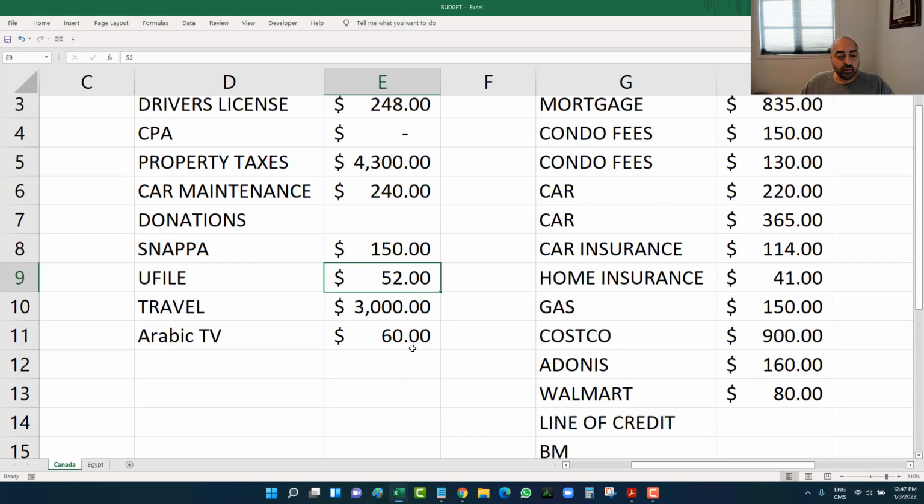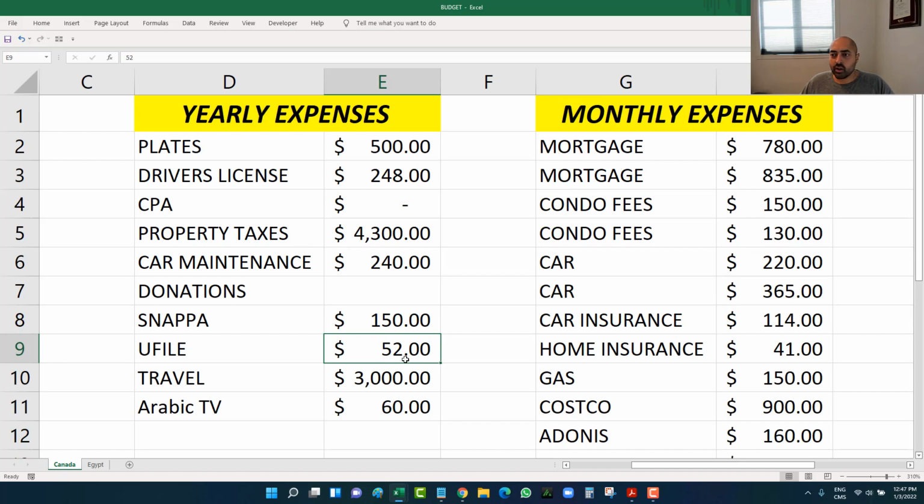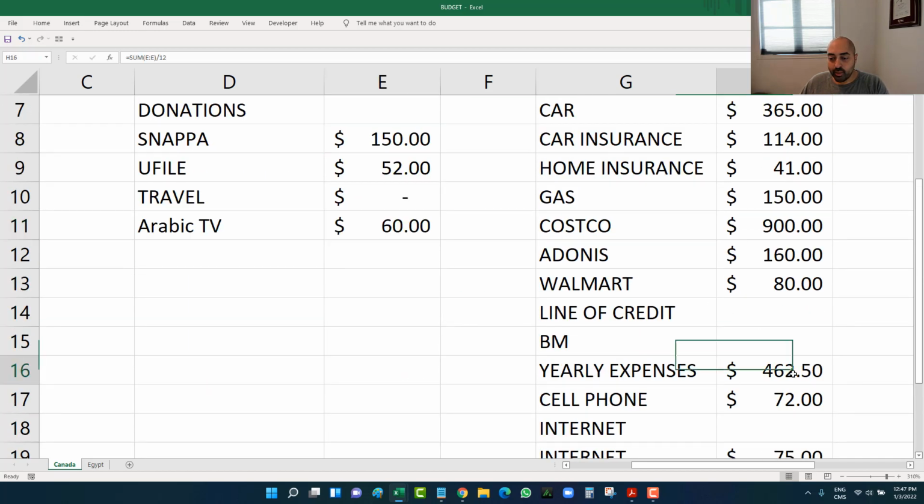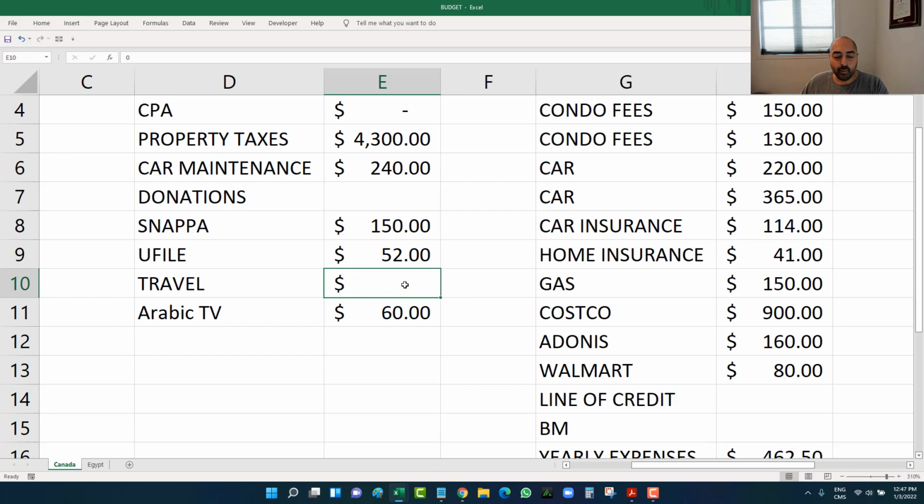All right, next here I've got UFile in my yearly expenses. It's a software that I buy to prepare tax returns. So that's $52 a year. I put travel here, but I haven't traveled in over 4 years. But I put it just to make room for it. If I removed it, my yearly expenses per month would be about $462, so much less. But I'm putting it just in case I ever get a chance to travel again.